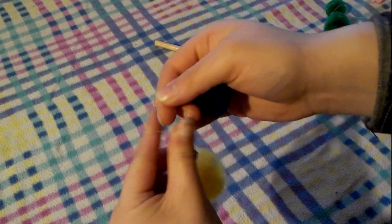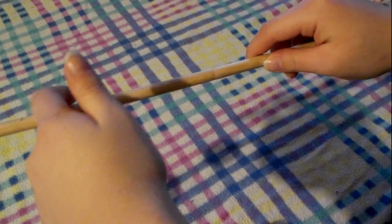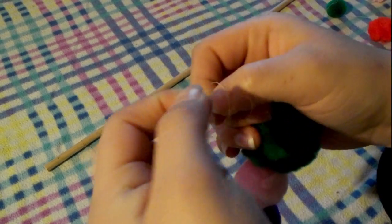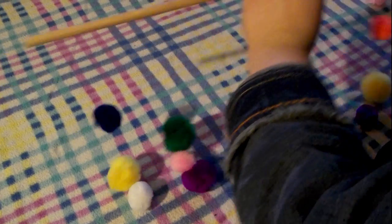So for this next part, in order to get the garlands onto the dowel, you want to make another loop out of that loop that's already there. So you pull the thread through that loop, and then there's another loop, and then you just put that onto the dowel, and that's how it hangs up.